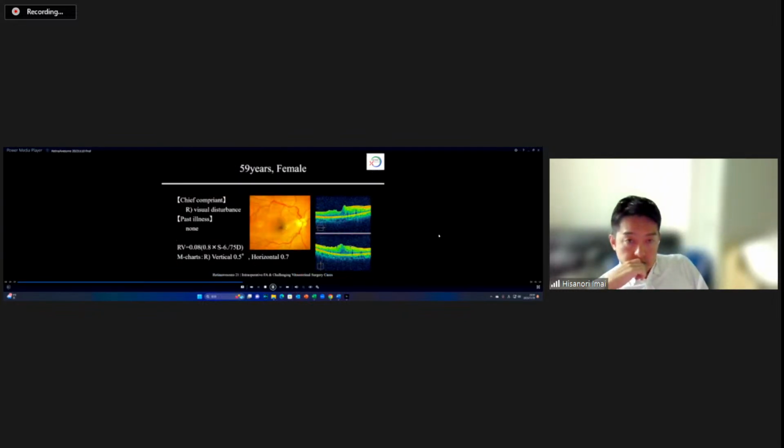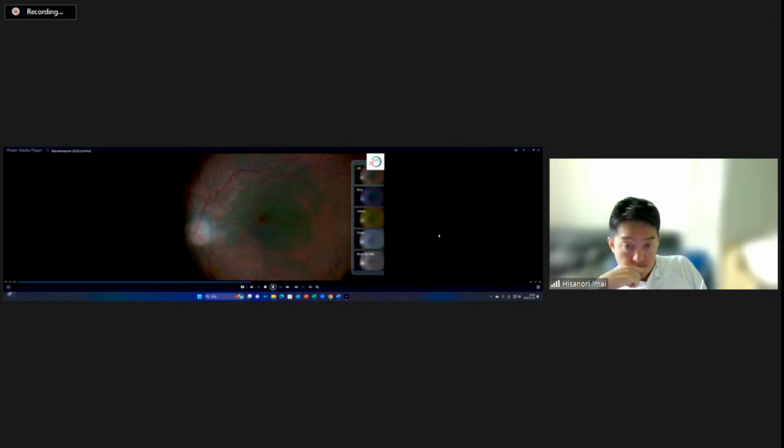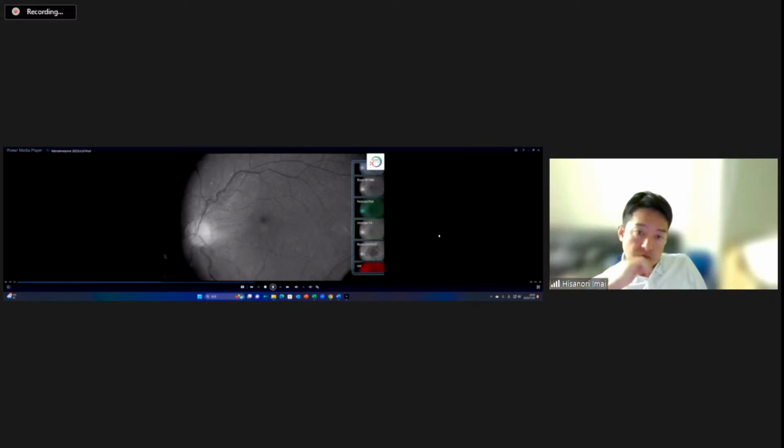This is a representative case of this study. The visual acuity at the first visit was 0.8. After the vitreous shaving and ERM peeling, the ILM was stained with ICZ.